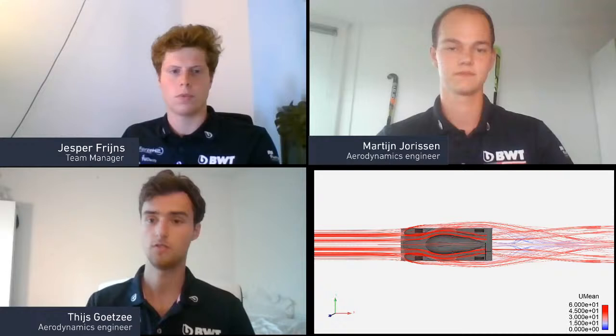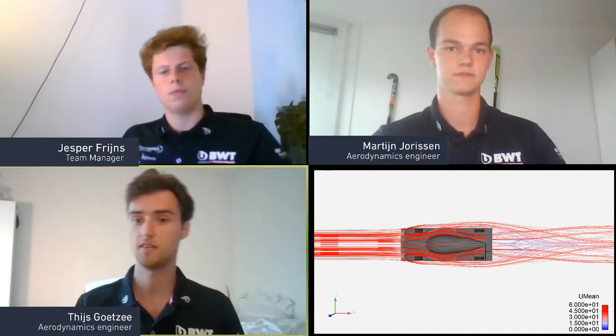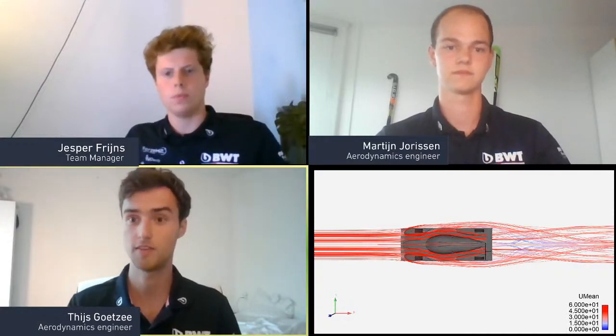But how do you get these numbers? How do you quantify this? Well, Jasper, for that we use something called CFD, which stands for computational fluid dynamics. What it basically does is the computer calculates the airflow around the car for us. You could basically see it as a digital wind tunnel in which we can place our car.